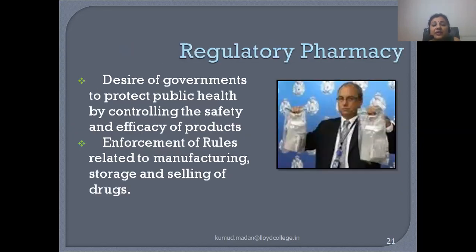Another field is regulatory pharmacy. Regulatory pharmacy का basically purpose क्या है? Regulation generally comes from the government, right? So regulatory pharmacy is the desire of the government to protect public health by controlling the safety and efficacy of products. It is a duty of the government to control कि जो भी products बन रहे हैं क्या वो safe हैं, क्या वो efficacious हैं, उतने ही efficacious हैं वो.